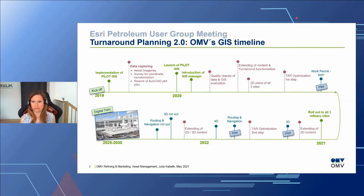to see how we can optimize their turnaround workflow. One project that may also be interesting is a pilot started at the end of 2020 and will be finished this year in June, a cooperation with a SAP HANA department. They are doing their work permit, their e-work clearance in the new SAP HANA, and they only have a basic map there with only a handful of information. So if they now set their pins to see where somebody is working, the map is really crowded and you can't really see where in the refinery you are.